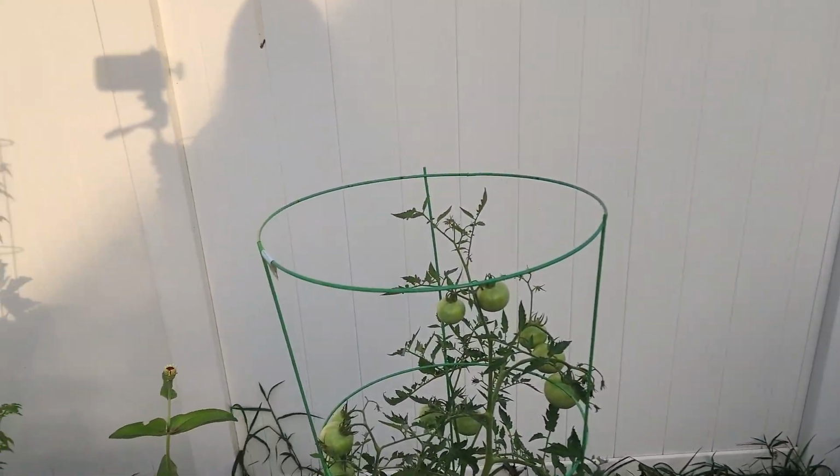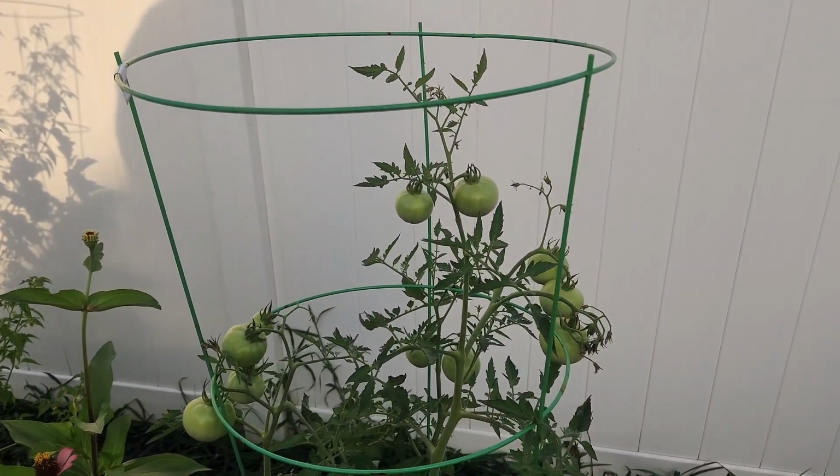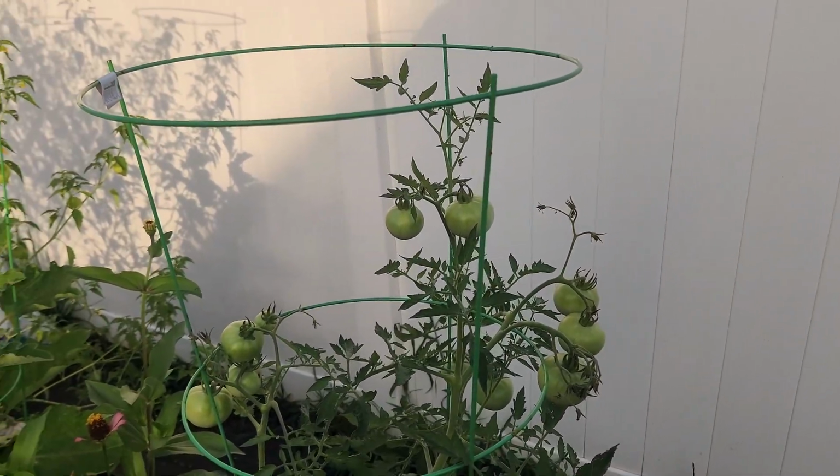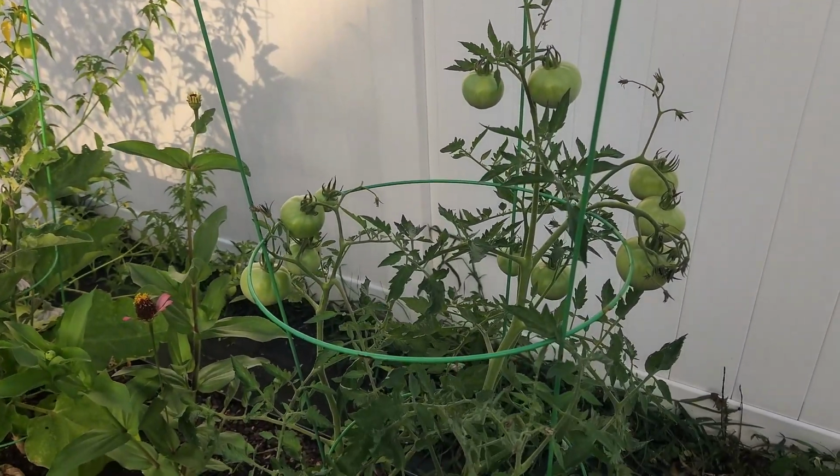Because if you don't know, tomato blossoms get sterile somewhere around 95 degrees and up. Well, we have had some very hot weather in the last week or so, up in the mid 90s. And on my other tomato plants, I can see where they've dropped some blossoms and didn't set fruit. But these guys, they are still going strong, setting flowers, putting on more fruit. And look at all the tomatoes on this plant.